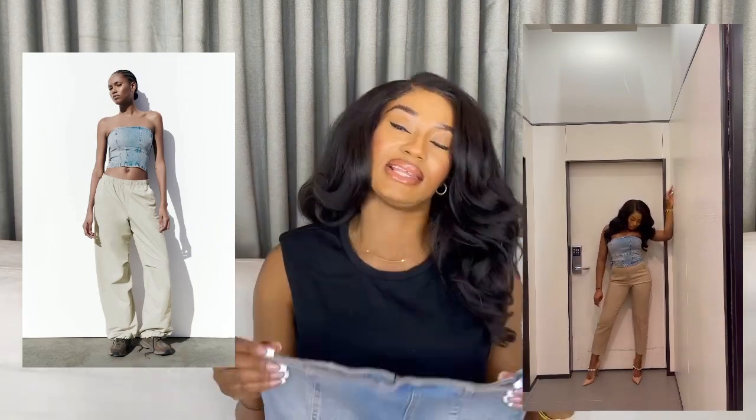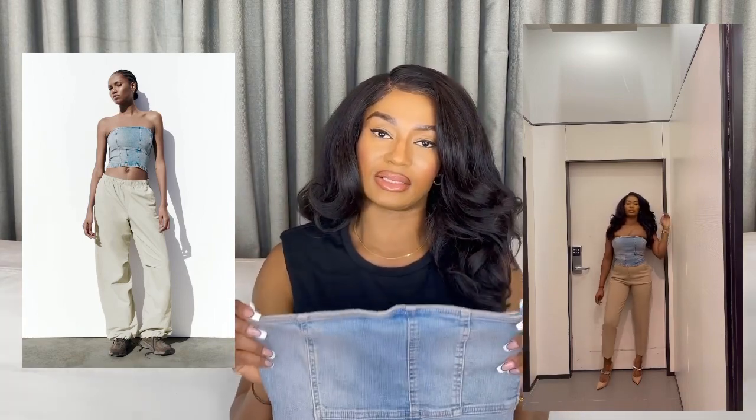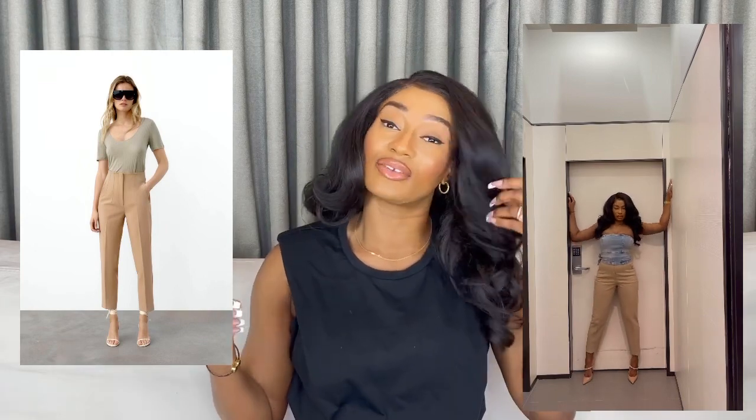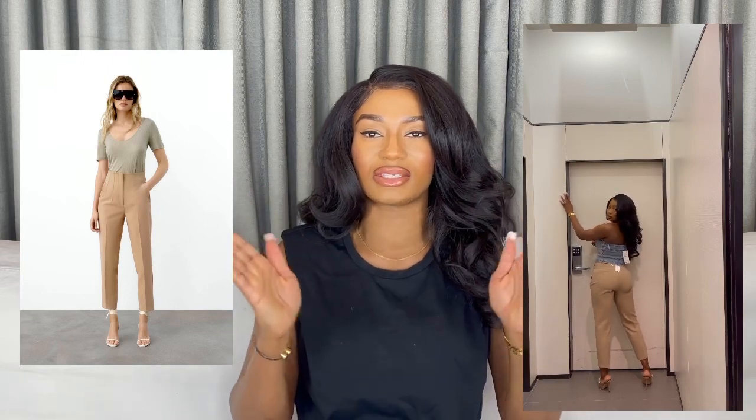So I decided to pair this with these cigarette pants. The thing about the cigarette pants, I love how the waist goes. The pants are right here, and the waist is actually like a corset, so it cinches your waist. When it goes up to the middle of your belly, there's some kind of thing they put on it, so it just makes your waist look smaller. So I do love these pants for that. So I paired them together.